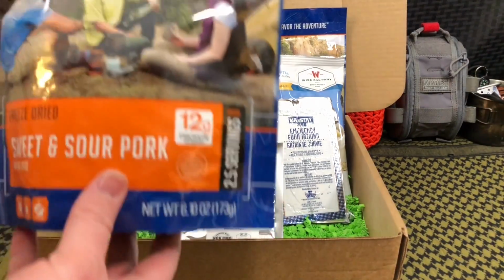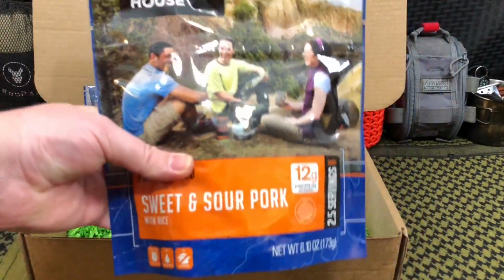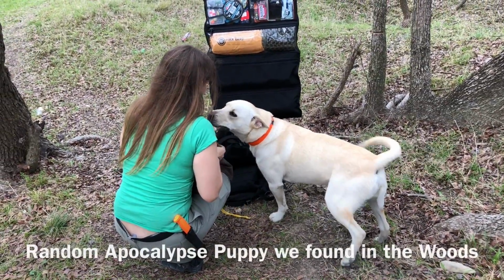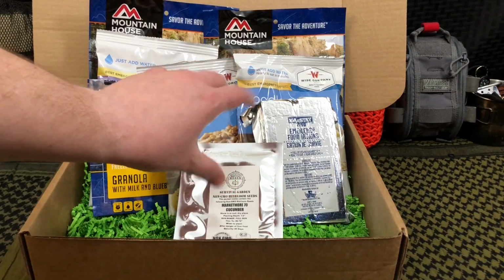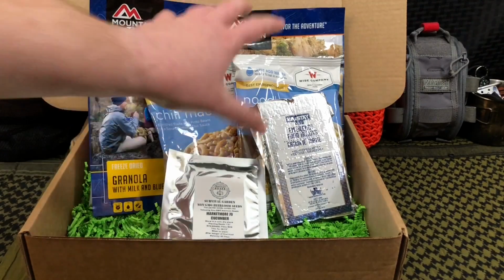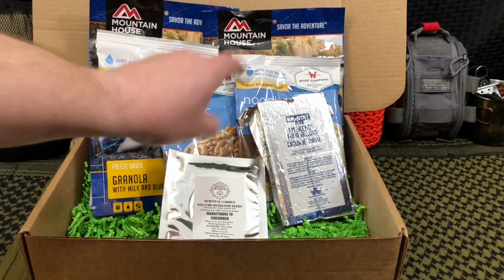And these are not the 1 serving packets. These are the 2.5, the family size ones, or the full meals. These things are huge. If you're a single person or you've got a family and you just don't have time to look into this stuff and you want a monthly delivery service to help amp up your food provisions for things like your bug out bag with emergency food rations, and just kind of storing things in a Tupperware container like we do at home, for 36 bucks a month, this plan is a no-brainer.